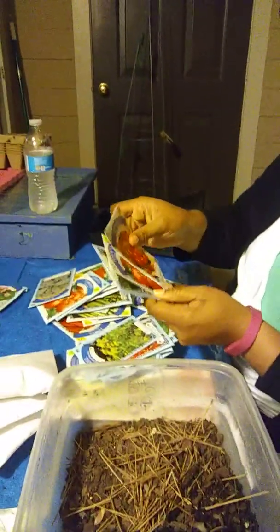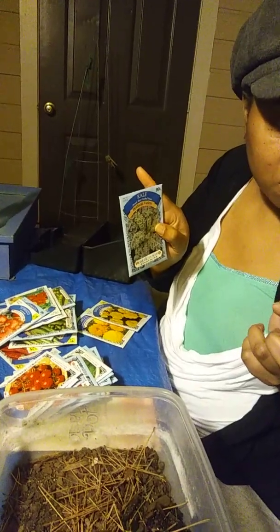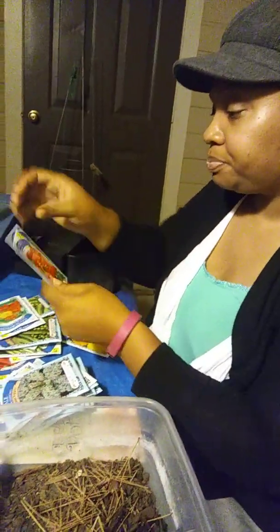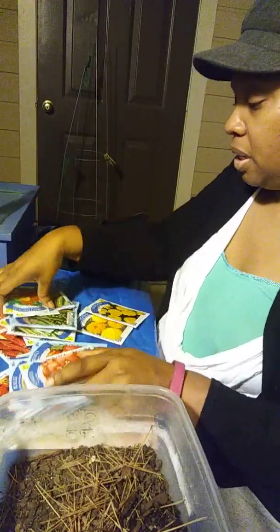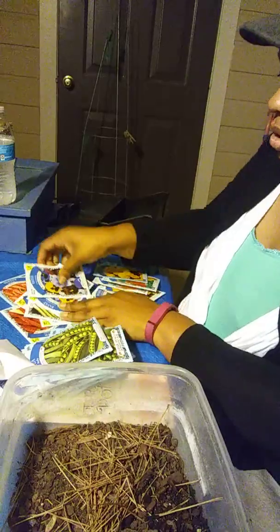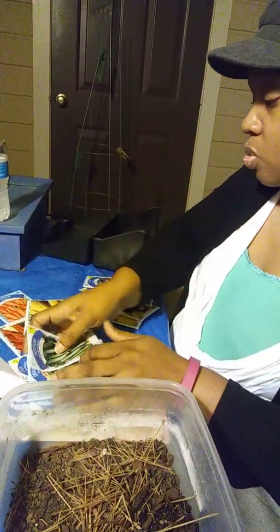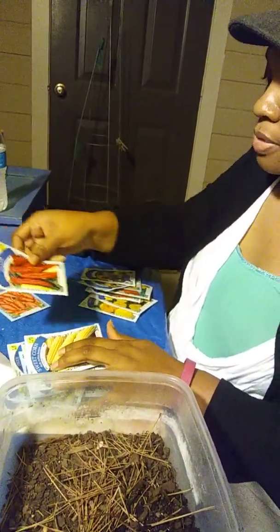Dill, I'm going to try my hand at that. Eggplant, which is not something that my family eats, but I just want to try it because I want to see how it grows and I want to see if I can grow it. More kale, which I think I have some kale already in my greenhouse. More tomatoes. Okay. Peas. These are the white Lisbon bunching onion, spinach, squash, sweet corn, peppers, and this is chives.